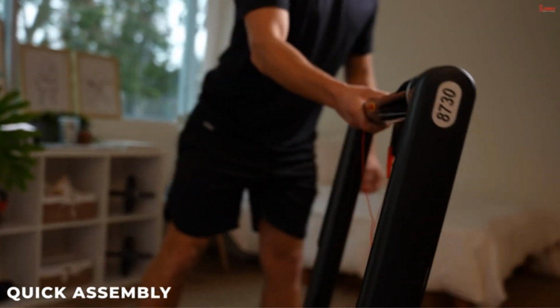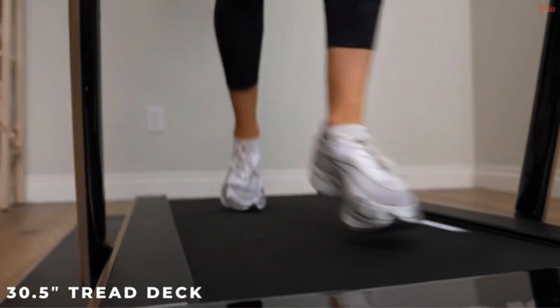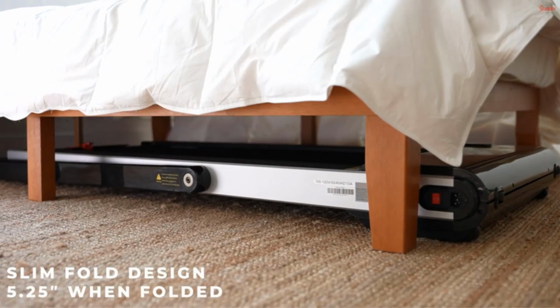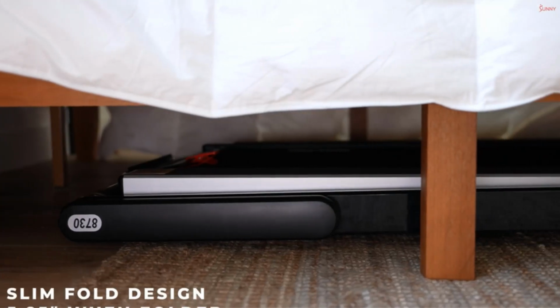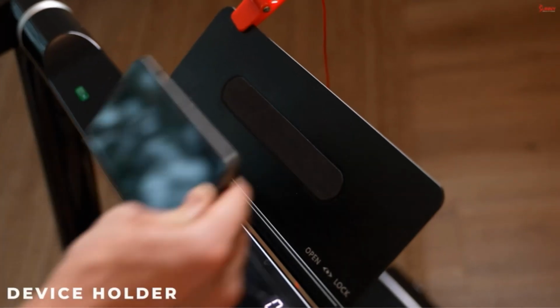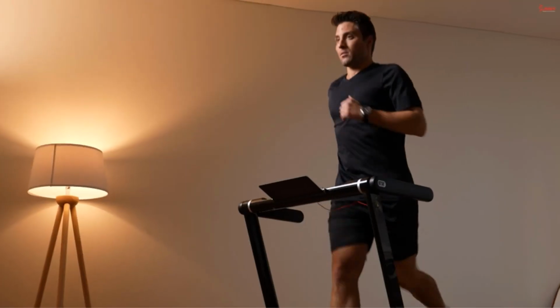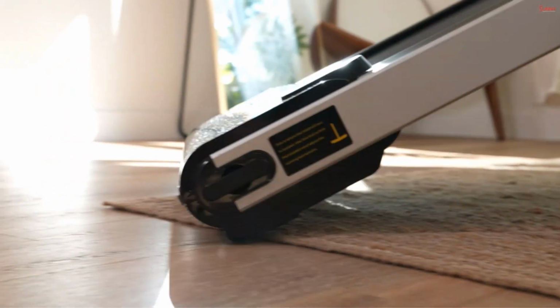Portability is a key highlight, as the running treadmill can be effortlessly folded flat using the included folding key. Its low-profile design facilitates easy storage under surfaces, making it a versatile and space-saving fitness solution. The folding tool, which securely locks the frame in place, adds to the user-friendly design.